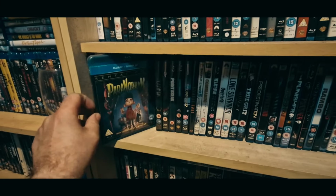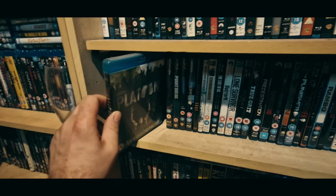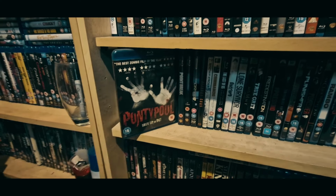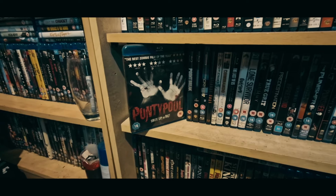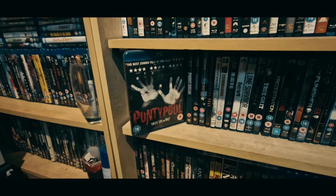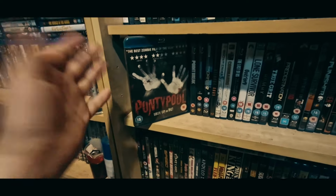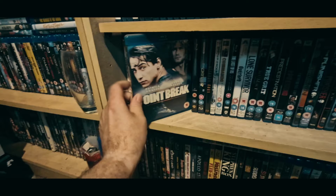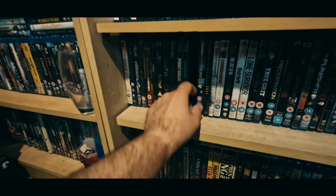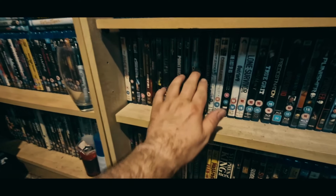Then we've got Paranorman, Platoon, great Oliver Stone movie, Pontypool. Oh my god, Pontypool. If you've never seen Pontypool, it's a zombie movie that's incredible. It's so good. Imagine turning into a zombie, but the virus is words. It's amazing. Point Break. Who doesn't love Point Break? Poltergeist. Who doesn't love Poltergeist? The Driver. Awesome. I've spoken about The Driver multiple times.